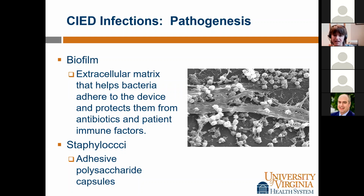And so the classic scenario is a patient gets a pocket infection, they go to see their primary care physician, they get put on 2 weeks of Keflex, everything starts to look better, they think it's all healing up, they complete the course of antibiotics, and then a week after that, the pocket starts looking hot again. That's because of this biofilm; there's still bacteria existing on the device. In addition, staphylococci have adhesive polysaccharide capsules, and all of these things make it very, very difficult to clear infections if it's actually on the hardware.